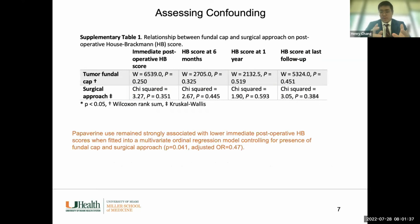So those were unadjusted results. The question remains, of course, based on the baseline differences, could there be some degree of confounding, especially given the presence of tumor fundal cap and surgical approach? To assess that, we started by assessing for associations between these variables and post-operative House-Brackmann grades, on non-parametric analysis and ordinal logistic regression. Interestingly enough, they were not associated with post-operative outcomes. Nonetheless, we fit a multivariate model with papaverine and these 2 factors, and the results remained stable. Papaverine was significantly associated with improved facial nerve outcomes. The adjusted odds ratio and the p-value are at the bottom.